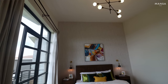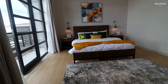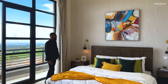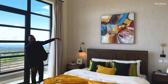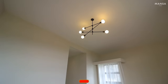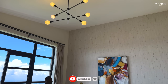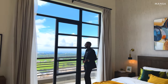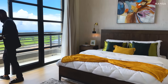And you have your bed set up here, again with these lights and very nice bedside tables and a nice artwork. I love the wallpaper they went with. And you have this very amazing lighting fixture. I think in this house we keep forgetting to mention the lighting fixtures because of the natural lighting. The natural lighting comes in so much that you don't need all this other lighting.